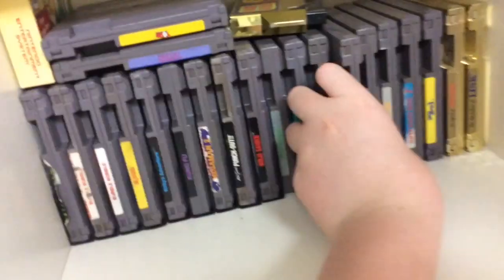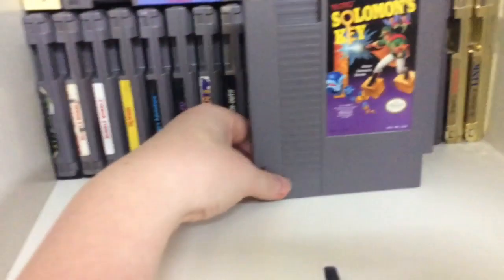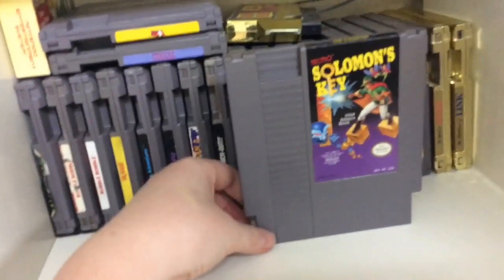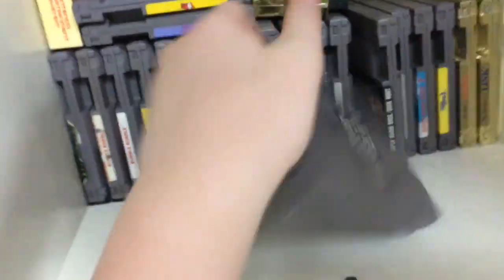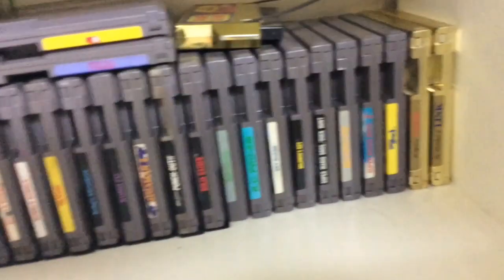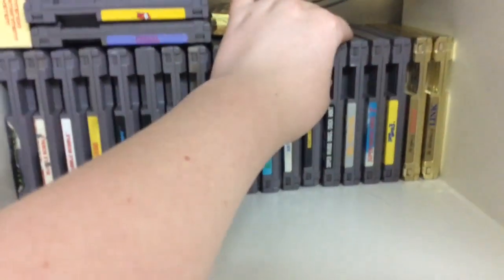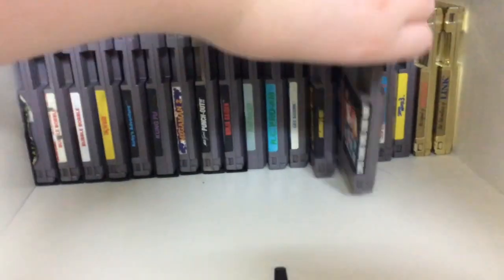Now one game that I was super excited to get as a gift is one that I actually asked for. It's Solomon's Key. Yeah, it's a super fun puzzle game, highly underrated in my opinion. So yeah, it's not that expensive. Get it if you want to. It's pretty good. I might do a review or some stuff like that. I'm not sure.